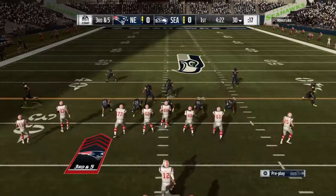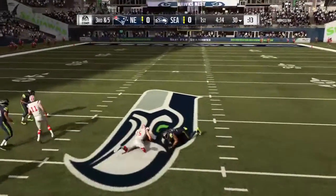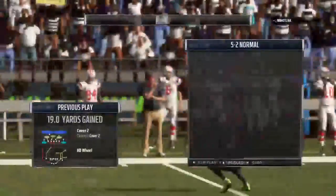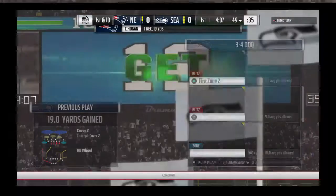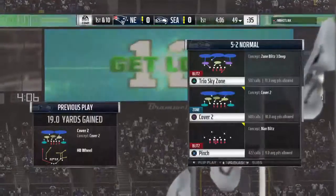Third play here, this opening drive, as they're up against a 3rd and 5. Working from the gun, it's Brady. They will find his man. That's Hogan, complete. And getting this just shy of midfield, they'll spot it at the 49. A gain of 19, and picking up the first.